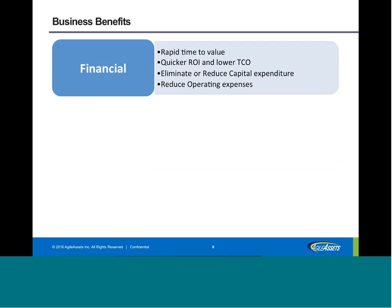Let's talk about financial benefits. When the solution is hosted with the AgileAssets Turnkey hosting services, there are multiple things and services that are included in this offer. From the financial side, we do provide rapid time to value and quicker return on investment. This is done by the AgileAssets hosting services team, which is concentrating on deploying, installing, and managing your solution using the expertise and knowledge which we have acquired by doing this for different customers.